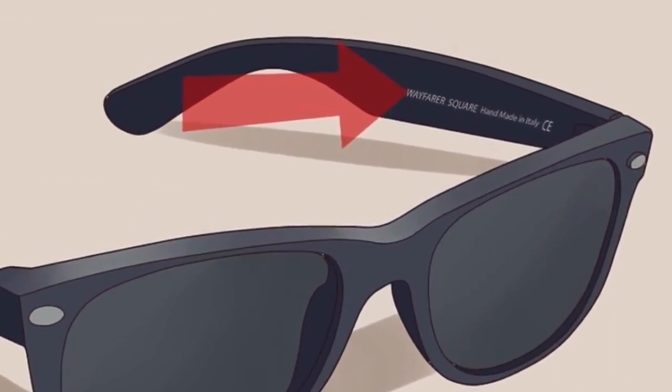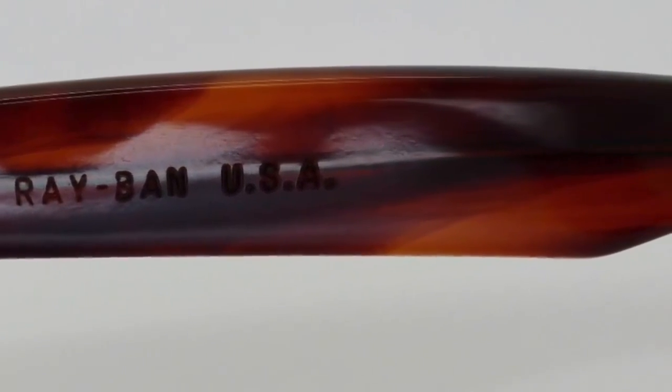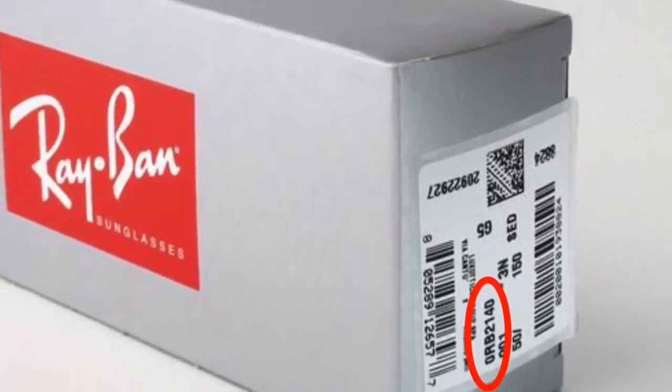Also, you can look at the glasses' right arm to ensure that the model number is on there. It should say made in Italy, and it should also say CE, meaning they're European, or USA if they're American. Also, if the serial number on the glasses doesn't match the one on the box, then you have yourself a fake.